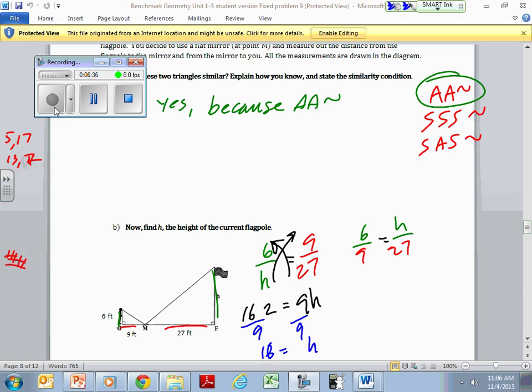Now on this side here, I did green to red. Green to red, it should give us the same thing. Notice this. Watch this. The 6 and 27 are still connected. They're still partners. They're in different places, granted, but again, 6 and 27. Multiply the two numbers that are connected and divide by the last guy.